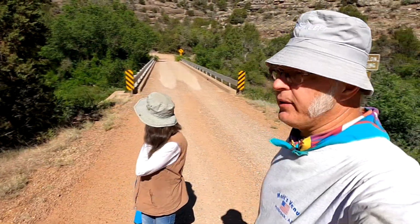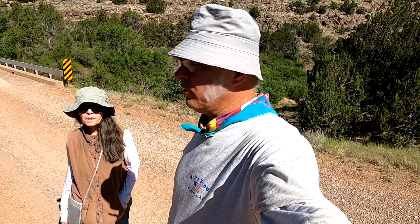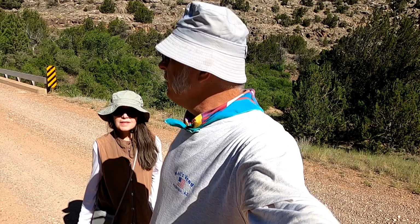Anyways, this kind of wraps up the rest of our trip with this Chevelon Creek adventure. This is the second campground.